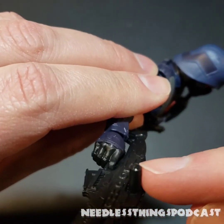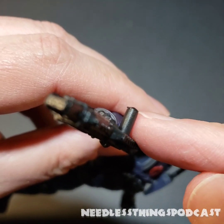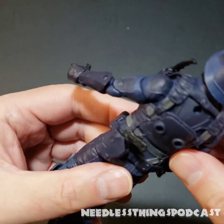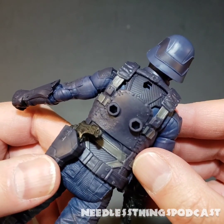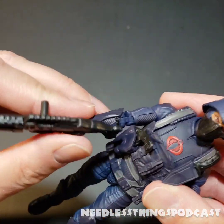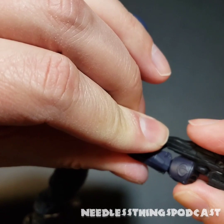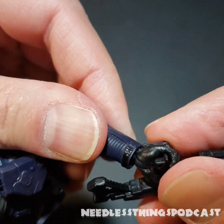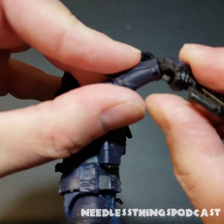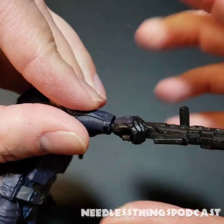is I hate these pegs on the rifles. This looks horrible. Absolutely horrible. I appreciate that he's got spots here to plug in extra weapons or whatever, but it's not necessary because this is all he comes with. All he has, which, by the way, let's take a look at this. He's got this articulation here in the wrist. Also very nice. You could not really ask for more articulation out of these figures.